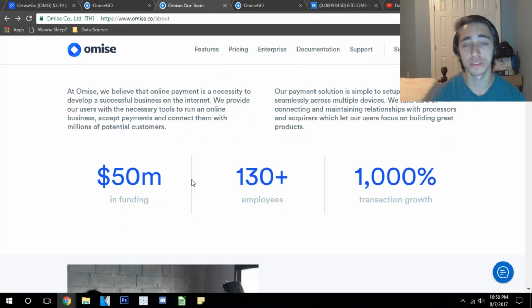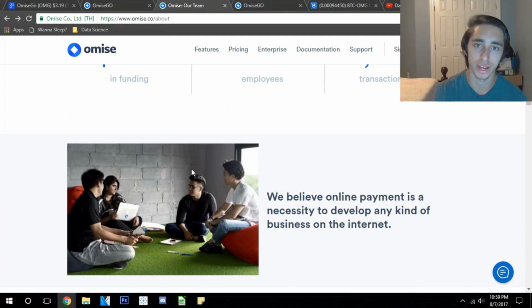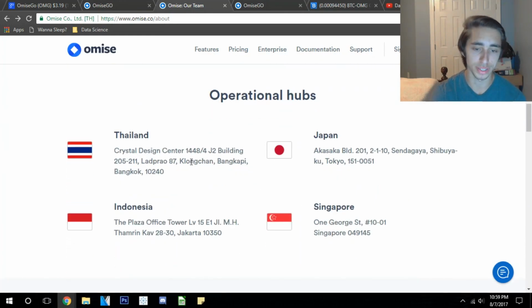So they've already got 50 million in funding as a company. They've got over 130 plus employees and growing each and every quarter, and they've also had 1,000% growth in transactions. The market they're going for, guys, is something that I haven't really seen, and it's that breaking that barrier of finance that is traditionally found, especially in developing economies. And we definitely see this in Asian markets, but this is an immensely powerful industry. And I think Omis, though they're trying to tackle, as you guys can see, a lot of Asian markets, they're also trying to grow this as a platform for finance for everyone.